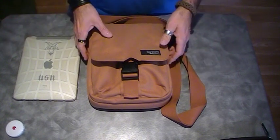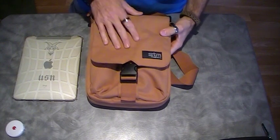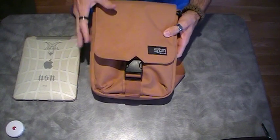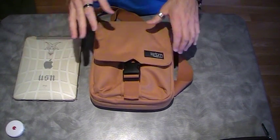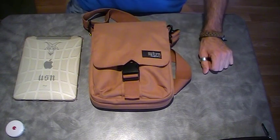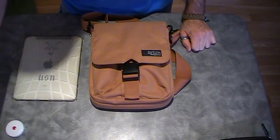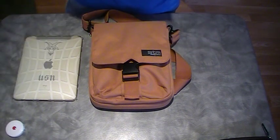I myself like to not have anything quite that large, so I came across the STM Scout. This is what I'm using when I want to have my iPad with me, and I've just found it to be a brilliant bag for those day trips around the city. It's fantastic. I'll just talk briefly about what the website says about their product.